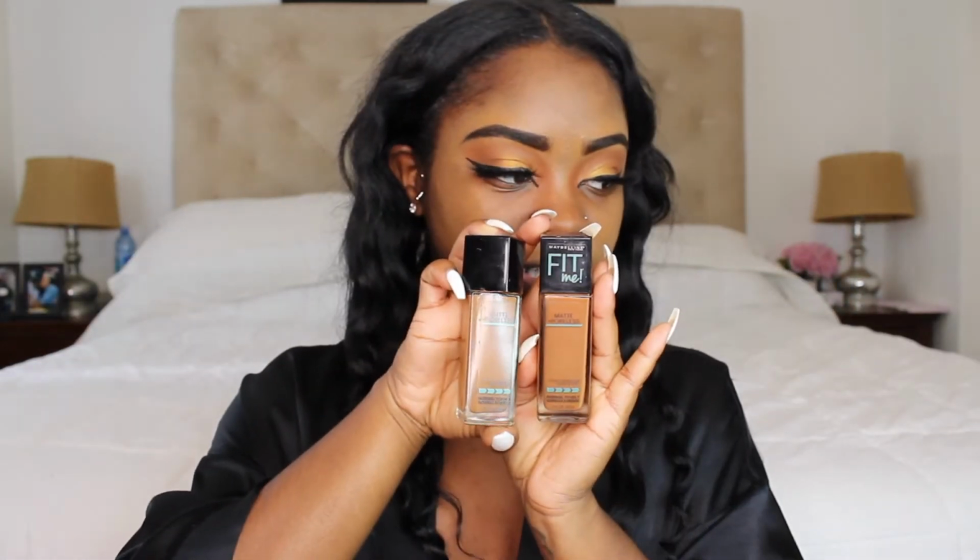So now that I have that color corrected, I am going to go ahead and use my Fit Me foundations. This is the same foundations that I've been using.